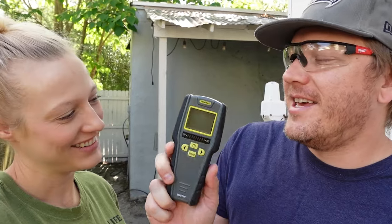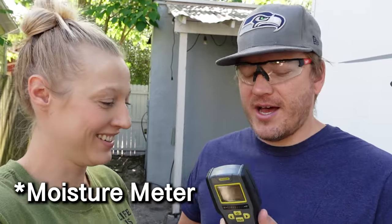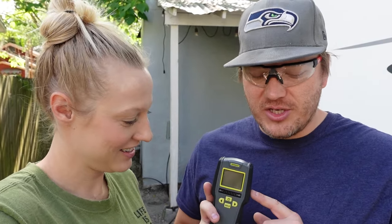But this tool that we got right here is a pinless, I'm going to call it a water detector, but I feel like it's a humidity sensor or something. It's got an actual name, and we'll have it linked down below. It was $40 and it's pinless, because the other ones usually have these two little pins that you jab into the wood, and then you get these little pin marks all over the wood. You don't really want to be doing that on the exterior of your RV, or on the interior either. You don't want a bunch of pinholes in the wall. But this one will tell you if it's dry or wet.